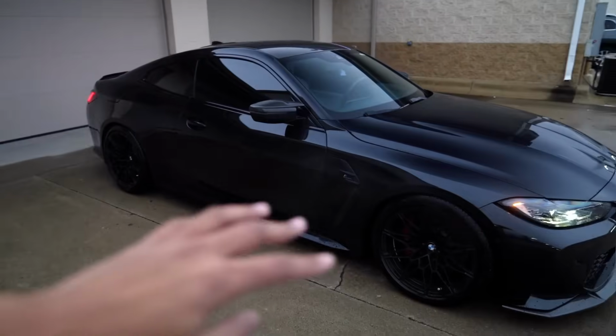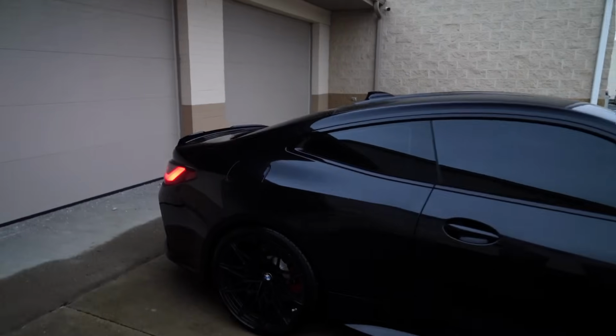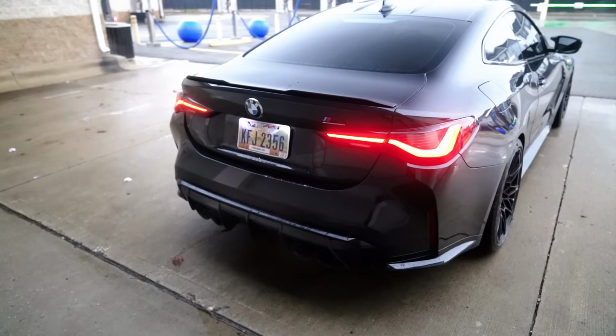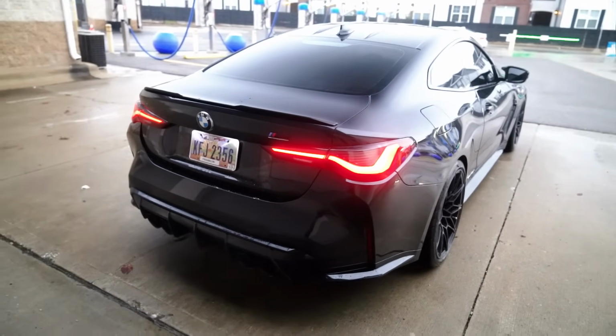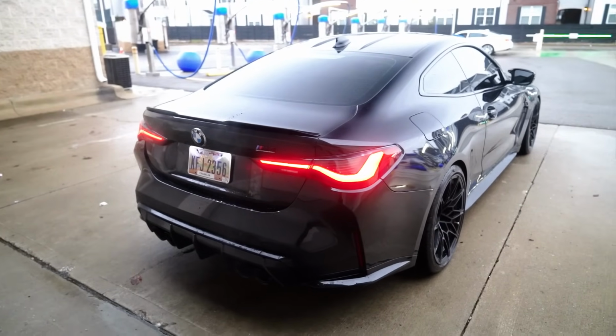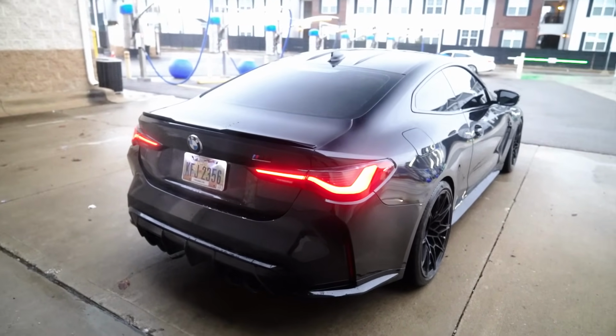Thinking we could probably do something with the side, and the rear we already got that diffuser as well, so I think we got to sauce it up just a little bit more, just to have that car looking a little bit more unique and up to par, if you get what I'm saying.